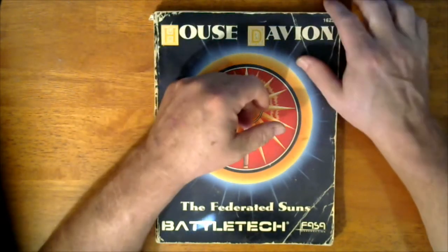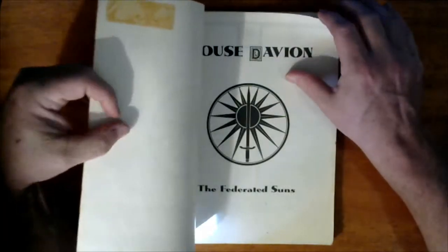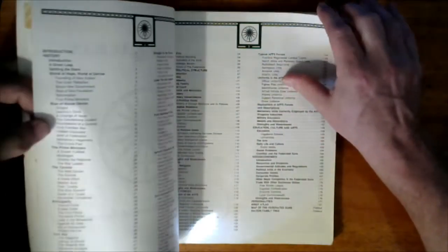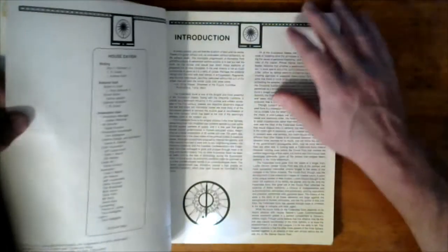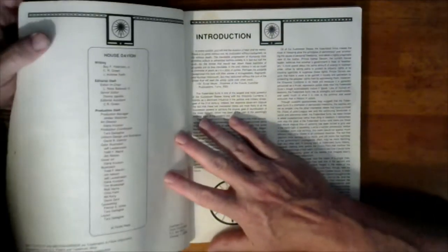So when we're looking at House Davion, and I don't remember, this had to be in the mid-80s when I got it, 1988, right? So we talk about the introduction.